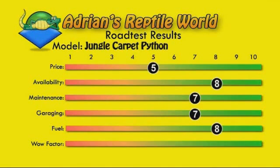Wow factor. This is the most popular subspecies of carpet python, and some of the colour and pattern morphs being developed are very attractive. A wow factor score of 6, giving an overall score of 41.